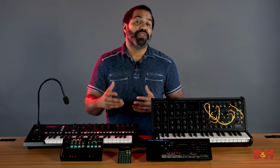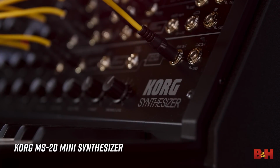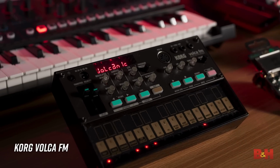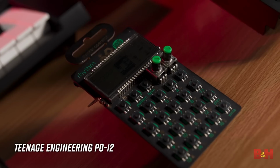The synths we ended up choosing are the Roland JDXI, the Korg MS-20 Mini, the Roland D05 linear synthesizer, the Korg Volca FM, and last but not least, the Pocket Operator from Teenage Engineering. Let's start off with the Roland JDXI synthesizer.